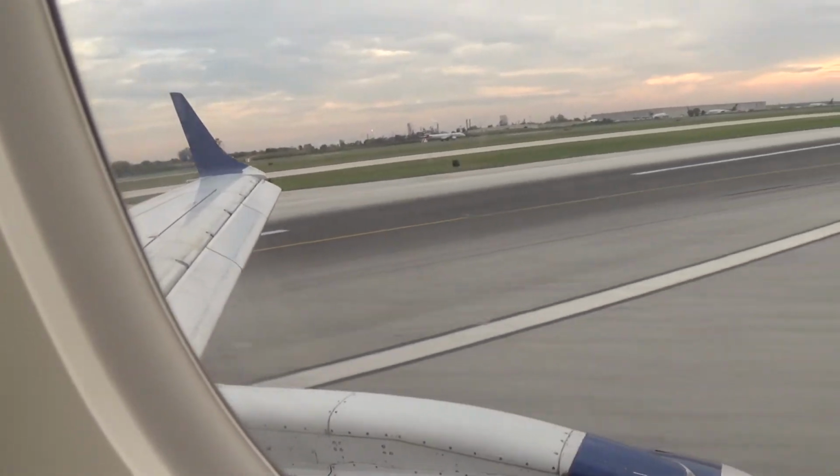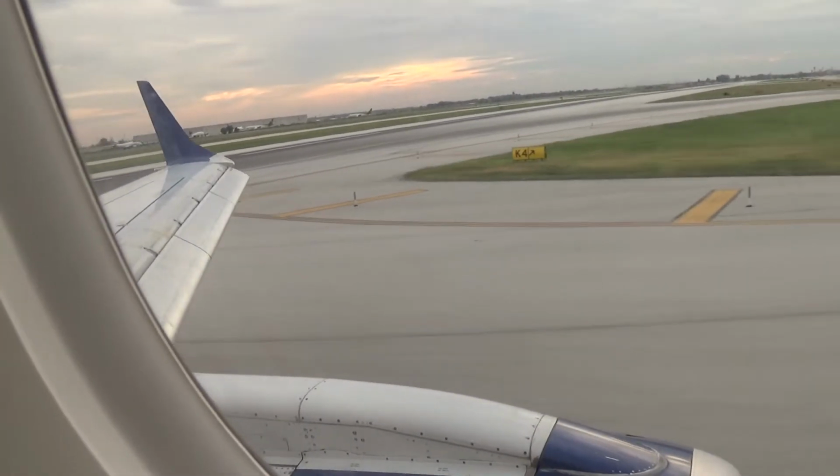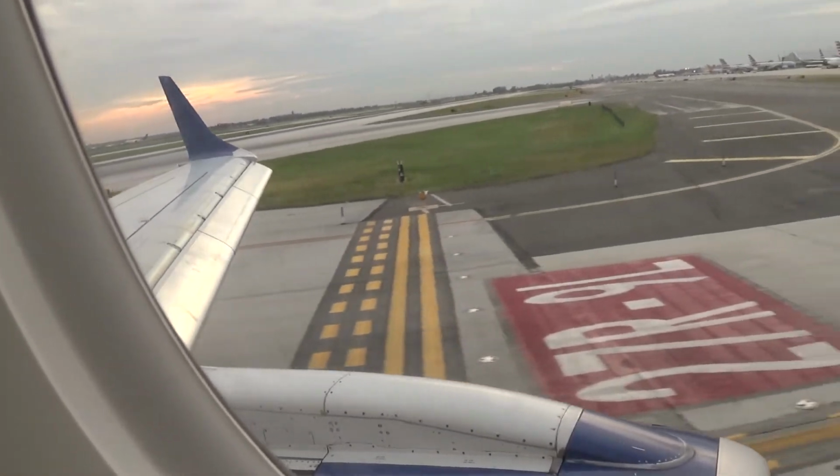JetBlue 1059, right turn at November, right turn on Kilo, hold short of Kilo 3, contact ramp. Right November, right Kilo, hold short of Kilo 3, and contact ramp, JetBlue 1059.